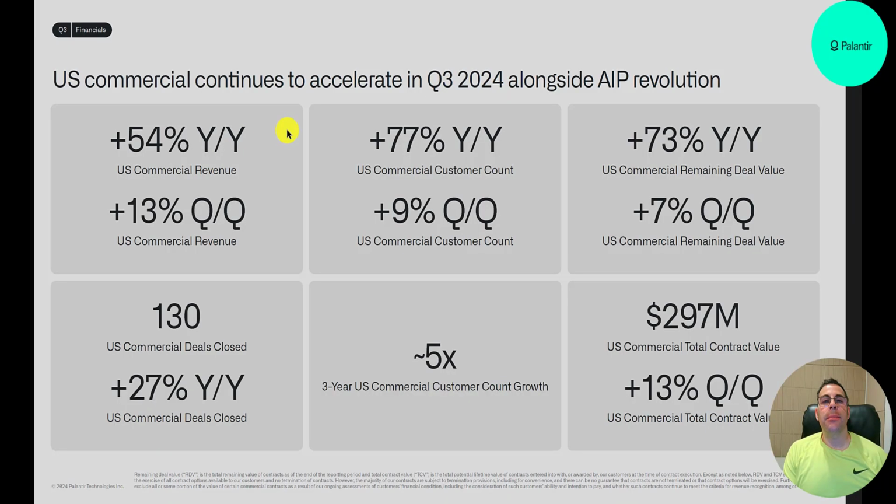Here's some high-level financial information. U.S. commercial revenue up 54% year over year.